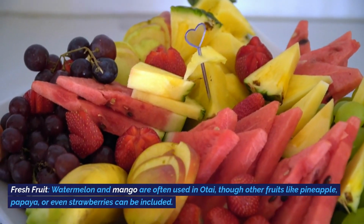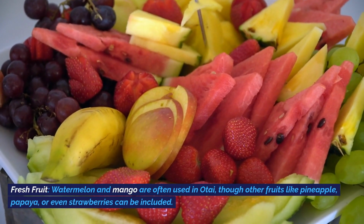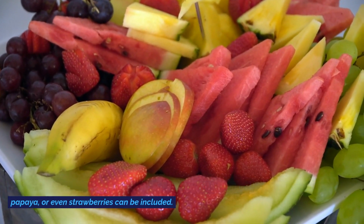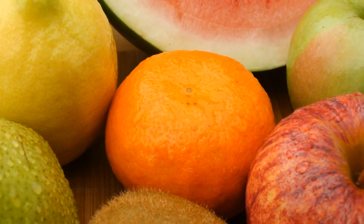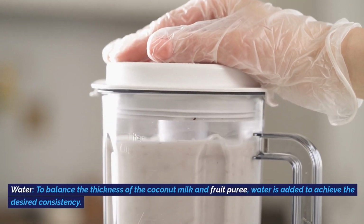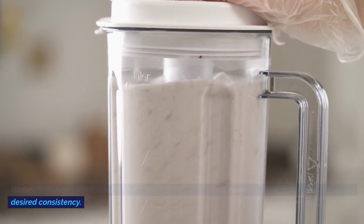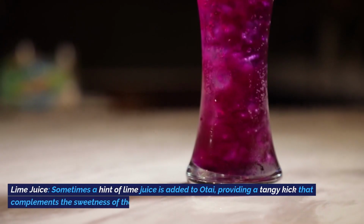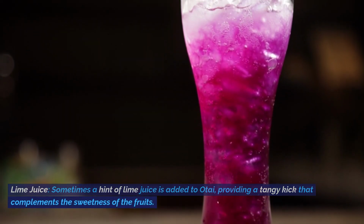Fresh fruit. Watermelon and mango are often used in otai, though other fruits like pineapple, papaya, or even strawberries can be included. The fruit adds sweetness and enhances the overall flavor. Water. To balance the thickness of the coconut milk and fruit puree, water is added to achieve the desired consistency. Lime juice. Sometimes a hint of lime juice is added to otai, providing a tangy kick that complements the sweetness of the fruits.